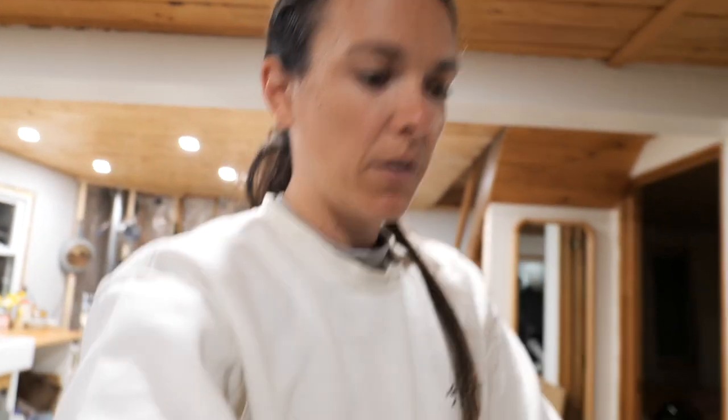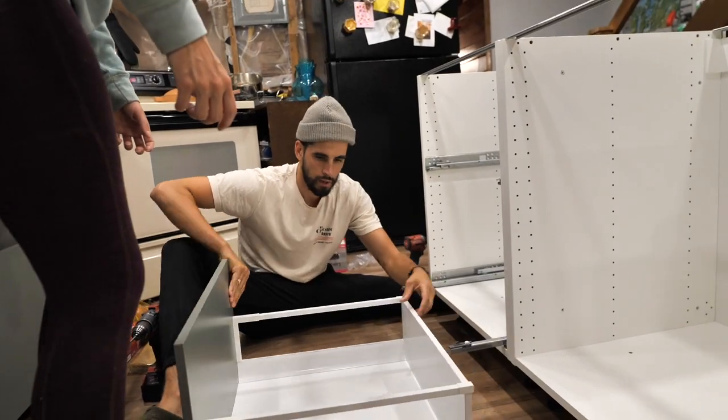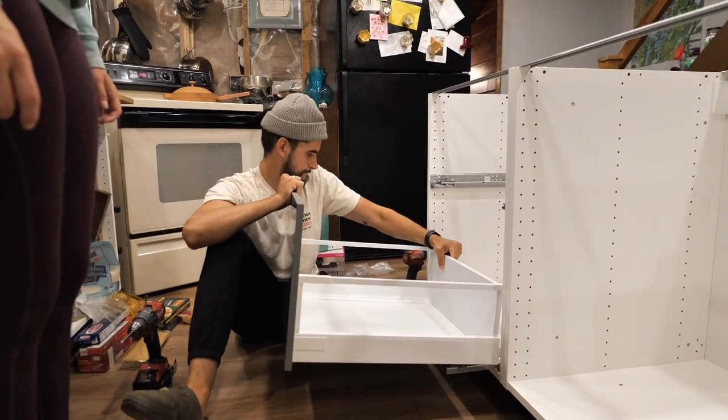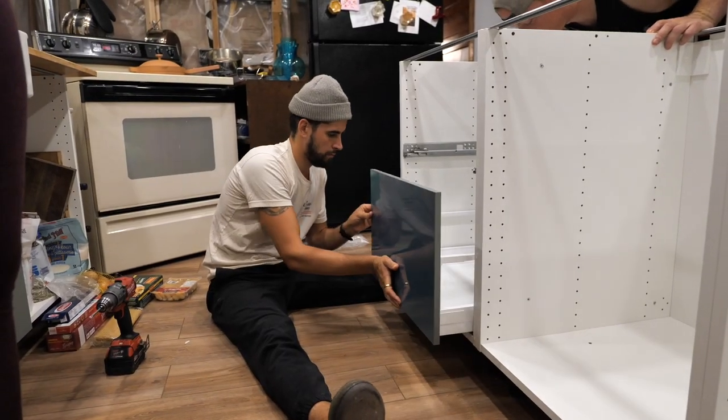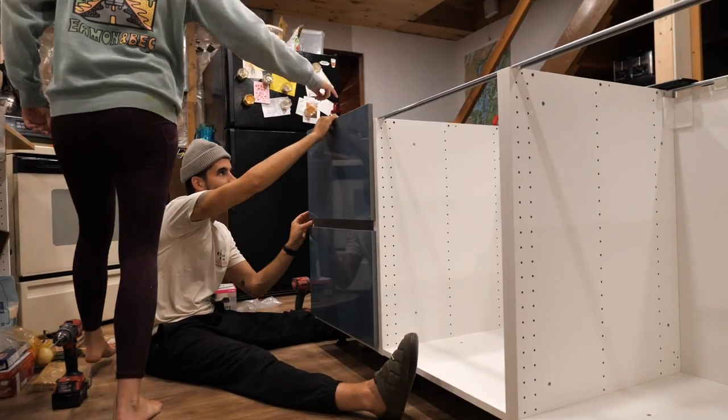Later, we found out that they do in fact tell you exactly how to do it. We've just been guessing this whole time. Okay, we've decided to go for two drawer slides without even testing anything. There you go. Mel looks so nervous, like this could go wrong. Look at how much space there is, it's white at the bottom. It shouldn't be white at the bottom. This is so bad.